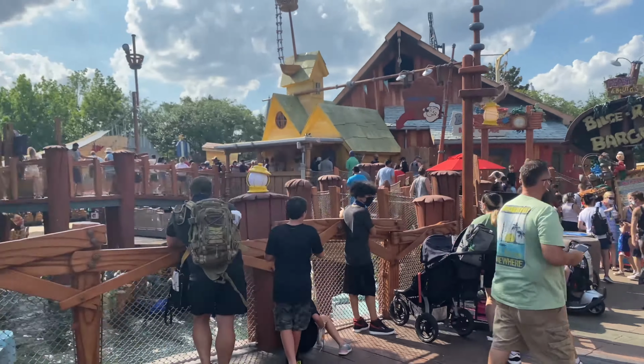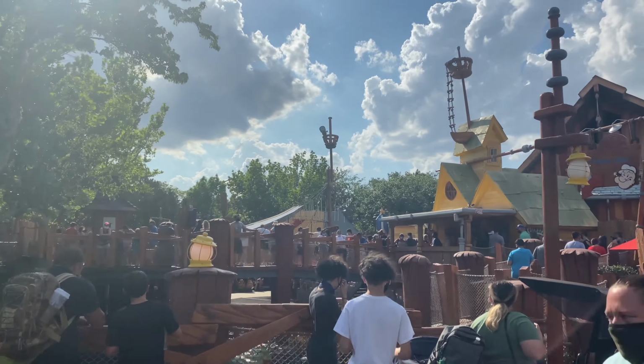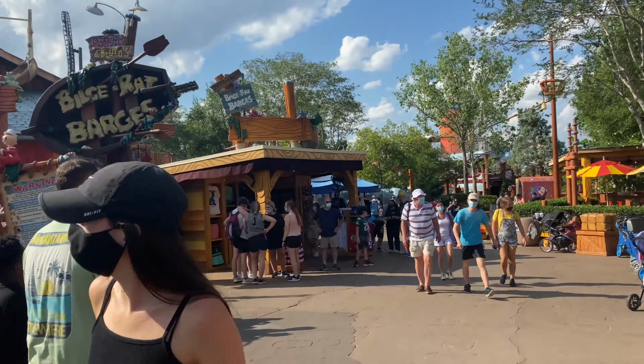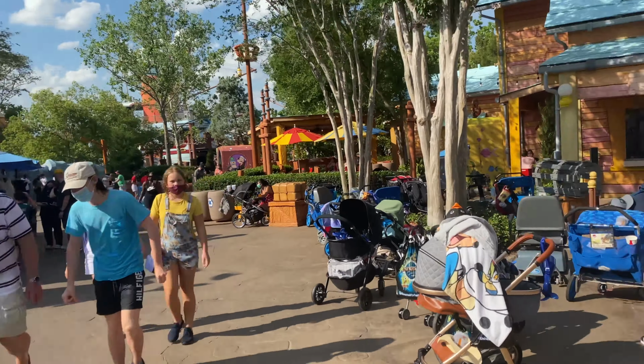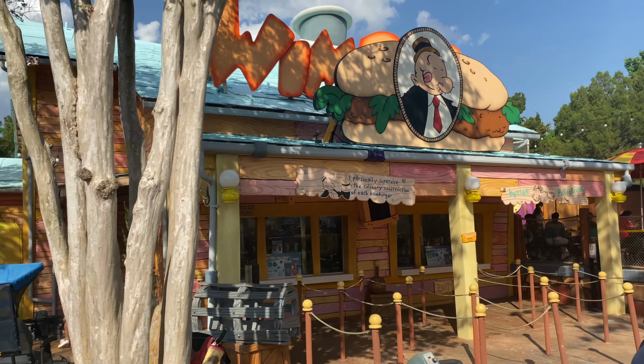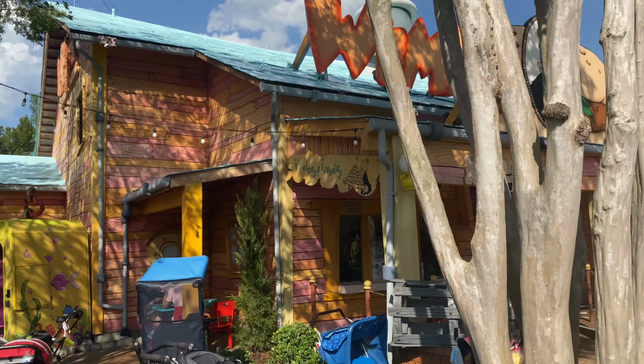Now, this is a great area park-wise because my favorite ride is right here. I love Bilge Rat Barges. It's my favorite ride, even though I don't ever get a chance to get on it. So you'll see me on my live streams looking at that, just chuckling like a madman. It's my favorite place.